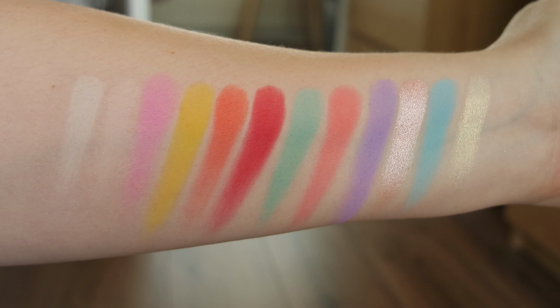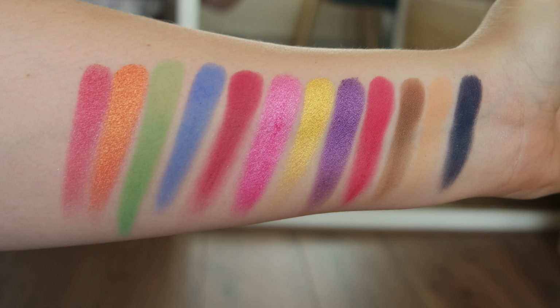Let's talk about the large one first. This is the 24 eyeshadow Jawbreaker palette, and this is a really stunning, bright palette. If you are in the market for a good bright eyeshadow palette that does a lot, it doesn't do everything sadly, then this is definitely a really good option. You get a good array of mattes and shimmers in here. You get a lot of brights, but also these more muted down pastels over here, so that's nice.